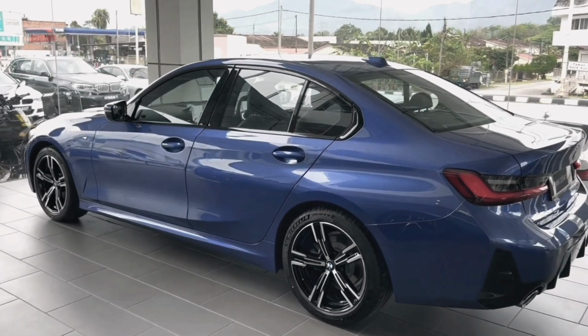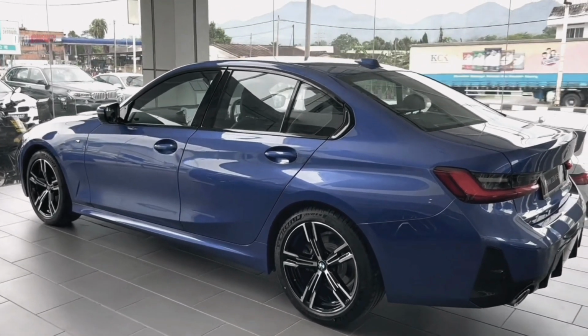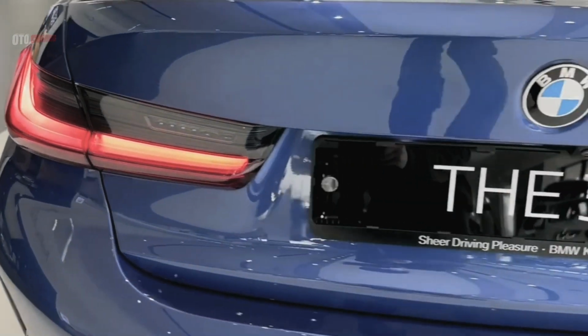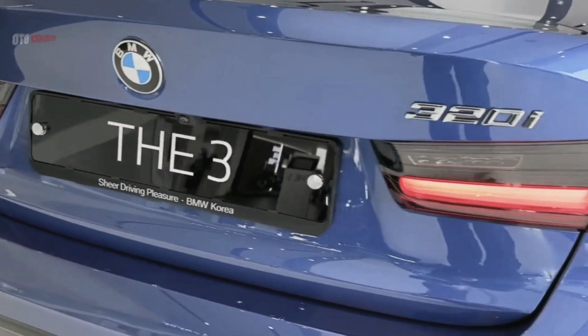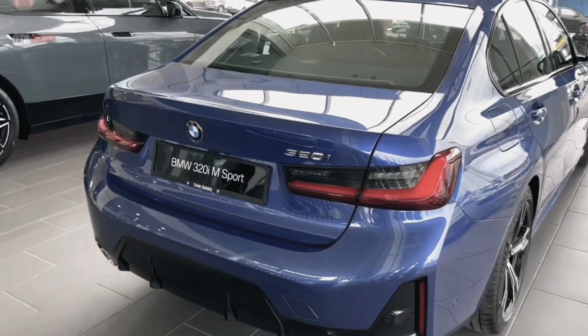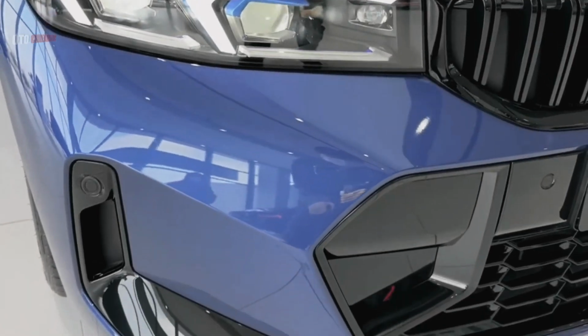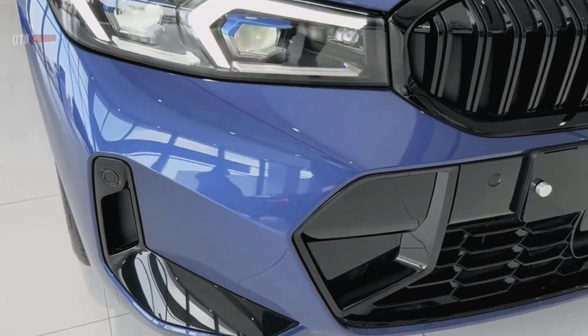The 3 Series doesn't have the style of the Alfa Romeo Giulia or the value-packed feature list of the Genesis G70, but it's so complete, athletic, and fun to drive that it sits at the very top of our segment ranking. The 3 Series offers two smooth and powerful gas-powered engines.